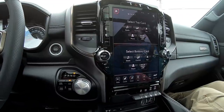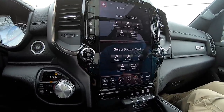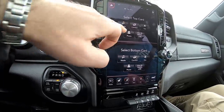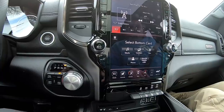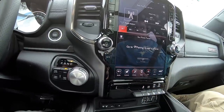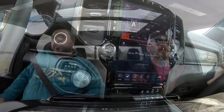It'll have all the fancy stuff. Back here at home. Oh, there it is right there. Top card, bottom card. Yeah. So you can put your media up top. Very cool. Phone down below. Navigation down below. But I'll have all hands-free texting, everything. Yeah, the exhaust sounds mint, man. The exhaust sounds really good.